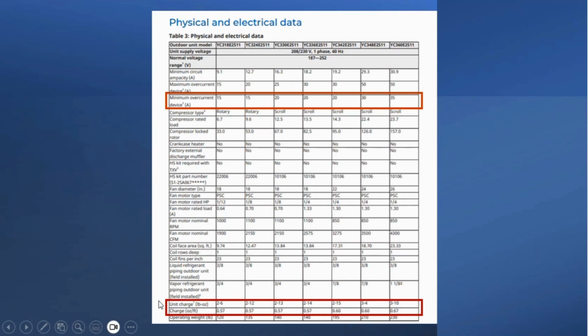And then down at the bottom here, I have your unit charge, so how much refrigerant comes in the unit, along with our adder for our line set. So for the smaller units, our 1.5 tons, 2.5 tons, and 3 tons, our adder is going to be 0.57 ounces per foot. Where before it was 0.62, or most people just use 0.6. So it's still going to be relatively 0.6, but if we're going along the line set, this is going to come into play.